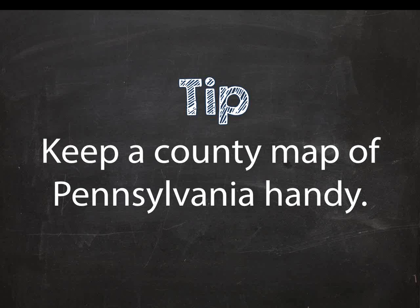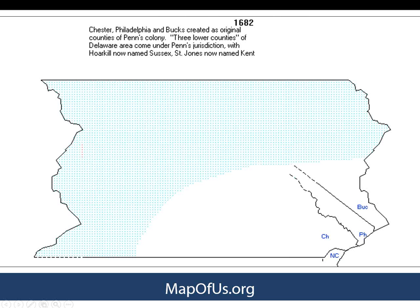A tip: keep a county map of Pennsylvania handy as you do your research. Pennsylvania is a state where almost all the records you need are at the county level. That is birth, marriage, death, probate, and land you will find at the county level. In 1682, with the charter from King Charles, Pennsylvania started with 3 counties: Chester, Bucks, and Philadelphia.